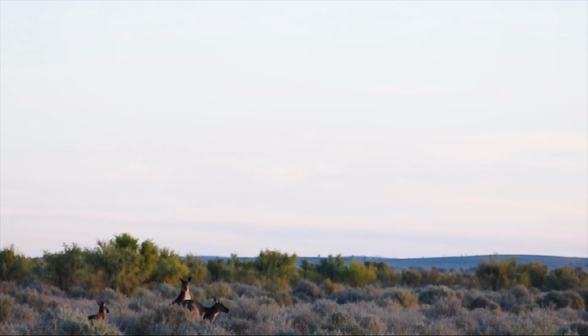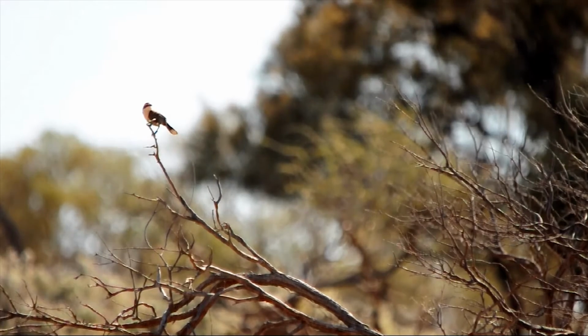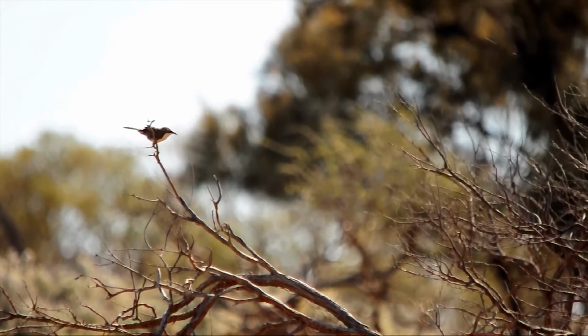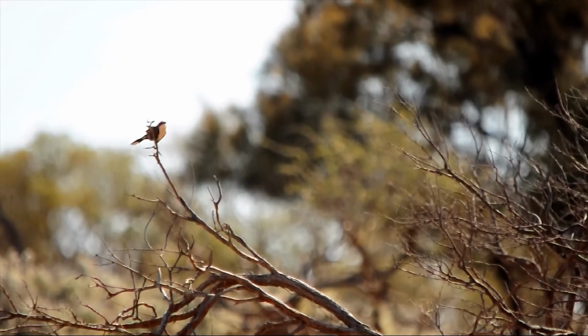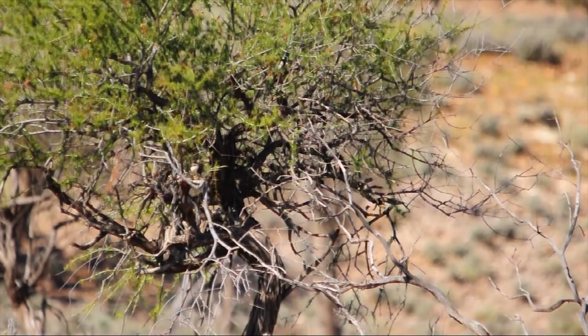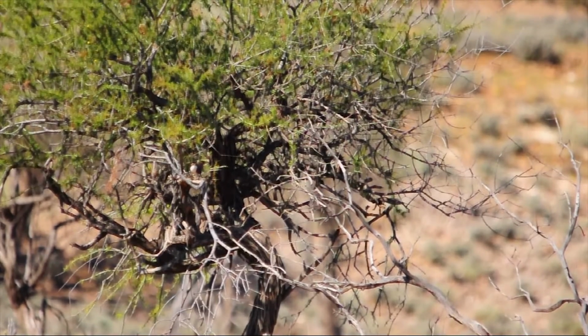Now, this is not unique to arid zone areas, but certainly it's been suggested that in very hard, difficult climates and challenging ecological areas, like we see at Fowler's Gap here, this type of behaviour might really help to maintain the survival of individuals in the population.